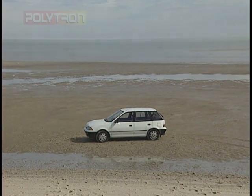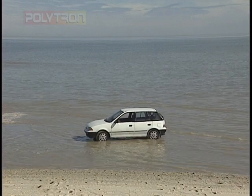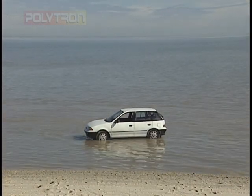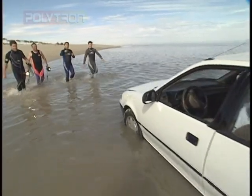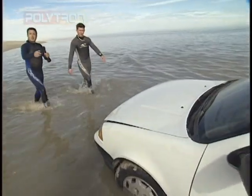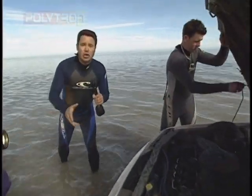Towards the shore within 3 hours' time. Remember, the oil has been completely drained from the engine, and the crankshaft and valve train are totally exposed to the elements. This car has been parked in the Sea of Cortez with the engine running. Salt water has contaminated the oil system. Let's take a look underneath the engine.